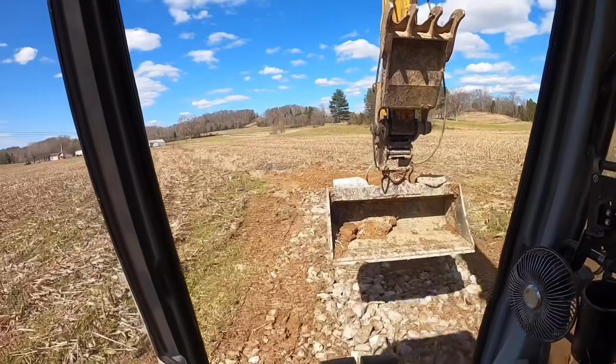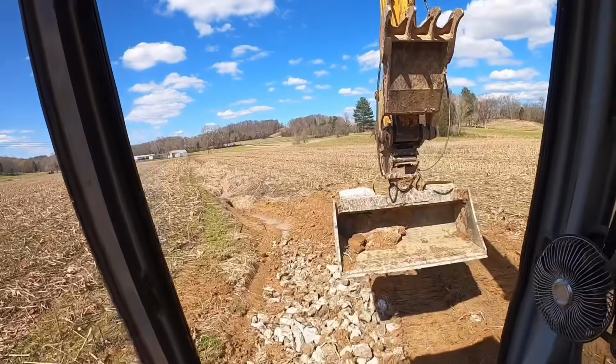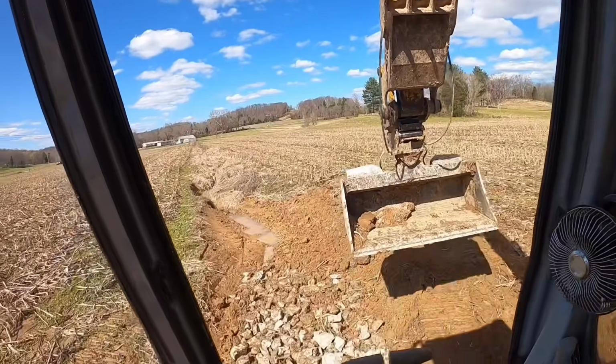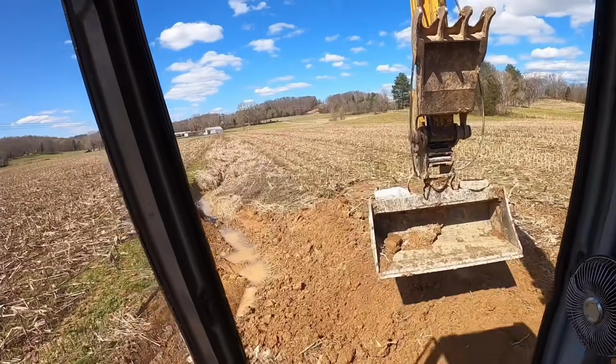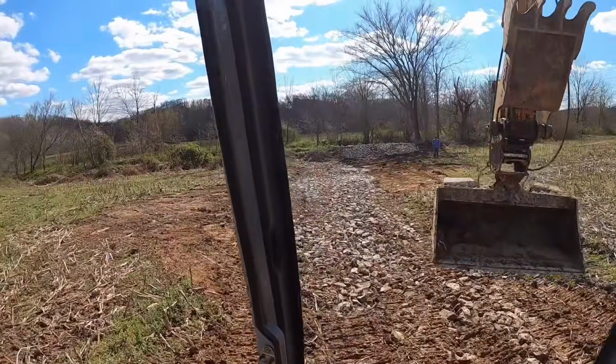I was talking to him, we may eventually come in here and run an extra tile up, maybe put a dry dam in, try to eliminate some of this ditch, but that's for future endeavors. That's not for today. Look at that. Looks good. Looks real good.